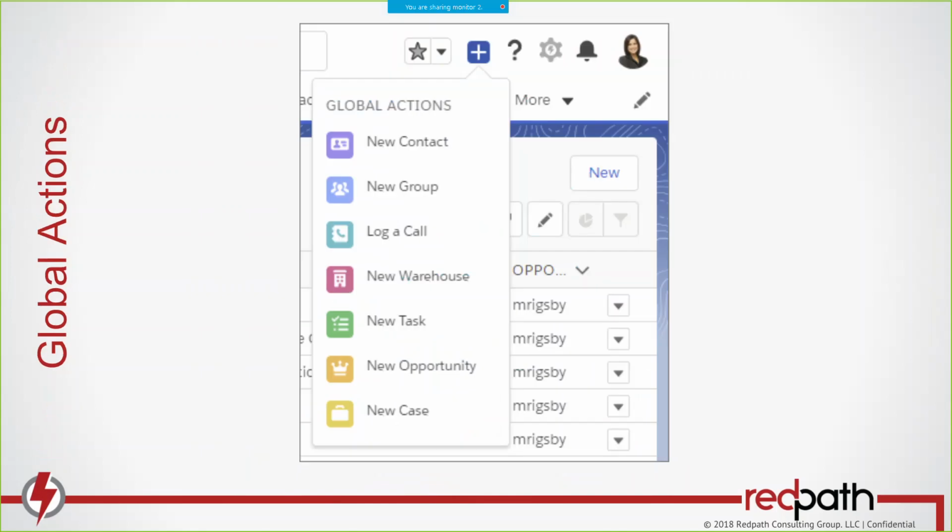Global actions. So with global actions, this is very similar to what you saw in Classic with clicking that Create New button, but now it's available at the very top bar. So at any page within Salesforce, you can access these global actions. In addition, you can add custom global actions here to help facilitate quicker data entry and minimizing that time span from your users and really trying to drive kind of the workflow of their day-to-day.